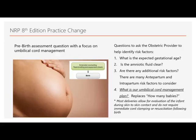Maybe the mother has not had any prenatal care, or it's an emergency cesarean, or if you're using forceps or a vacuum assisted delivery, breech or other abnormal presentation. Maybe it's a category 2 or 3 fetal heart rate pattern, or the mother has had some anesthesia or magnesium therapy, or perhaps it's placental abruption. All these things need to be talked about and a plan made.